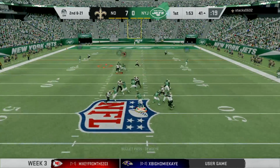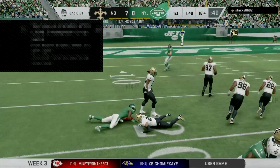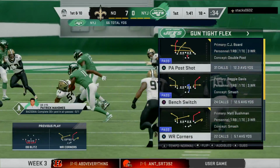Working from the gun, Mahomes. It's caught by Davis. And they'll wind up getting this one all the way down inside the 20. 23 yards the pickup there.